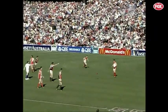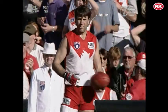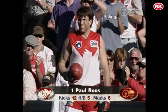I reckon Stuart Lowe would have ripped his head off if he'd got his hands on his head rather than the ball. Just, he's got a strong grip. I think they've got to pump the footy up again. He would have taken a couple of pounds out of it.